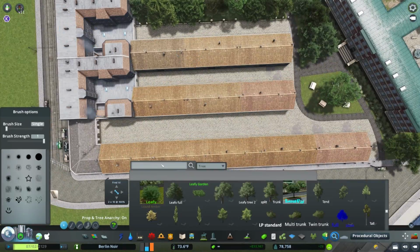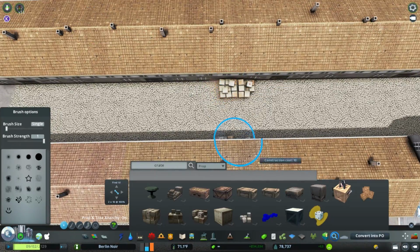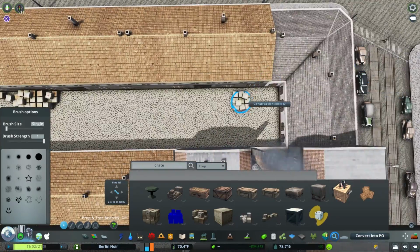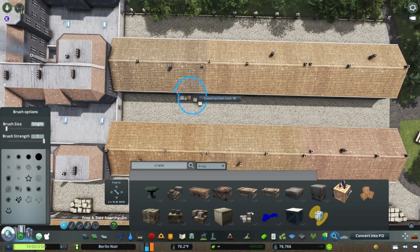But anyways, we're getting pretty close to the end of the episode. I just do some very last minute detailing here, just plopping down crates for whatever reason, I don't know. I also plop down some trucks, so I guess this is more of an industrial area, perhaps?